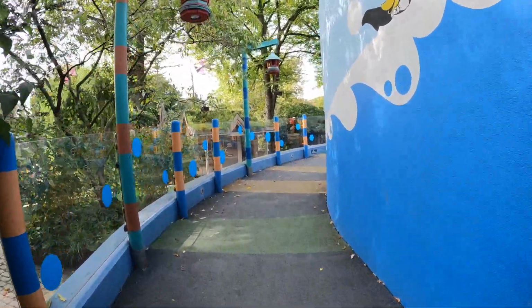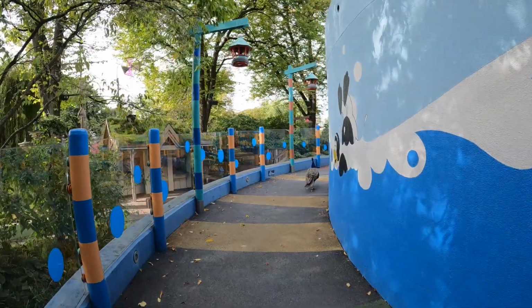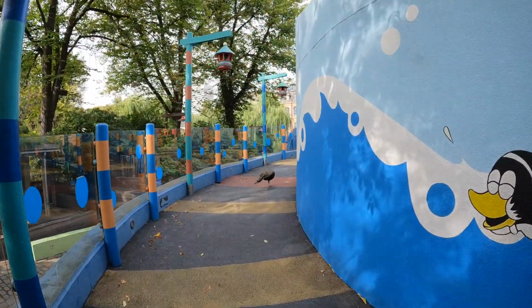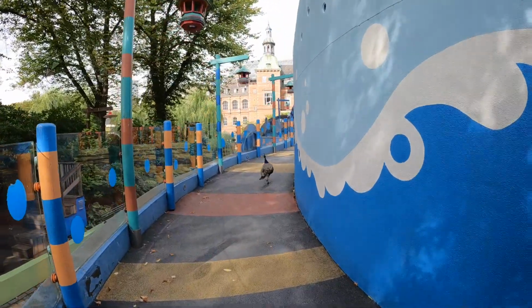Back to me wandering around in the park, I bumped into this beautiful friend, which I tried not to scare too much, although I had to go in that direction.